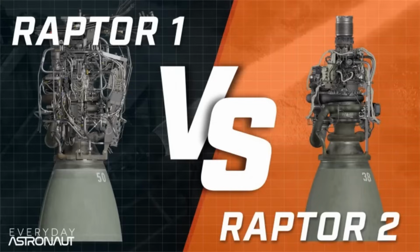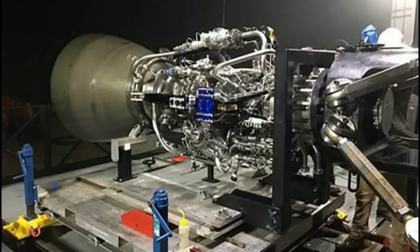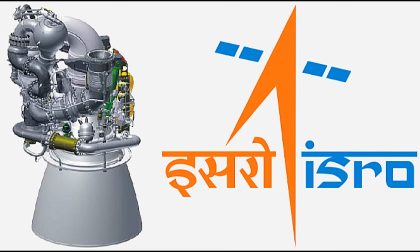It's so complex and difficult to pull off that before SpaceX came along, it was more theoretical than practical. It's like SpaceX decided to play rocket engine Jenga, but instead of removing pieces, they're adding them in ways that shouldn't work, but somehow do. And the result? A cooling system that's more integrated than peanut butter and jelly.